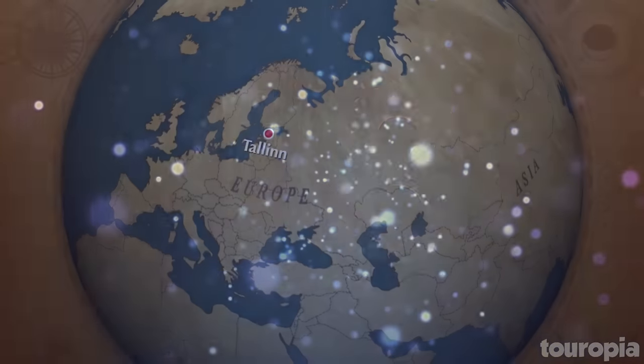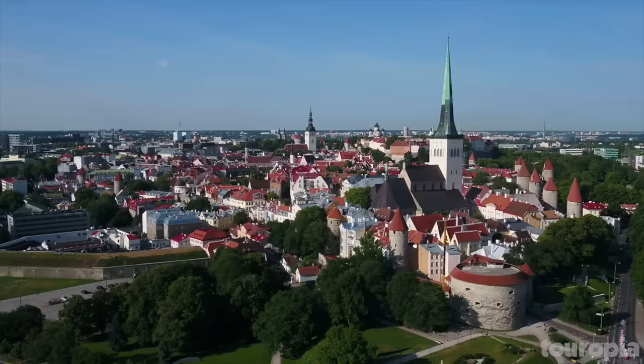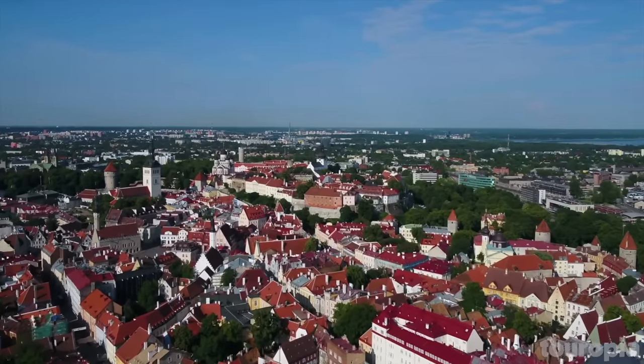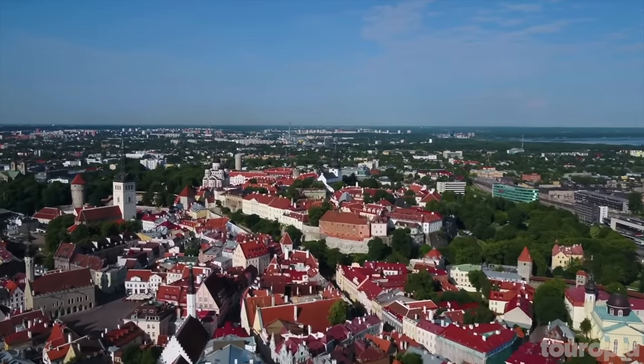Number 18, Tallinn. The capital of Estonia, Tallinn, entices. With its 14th century old town built as a defense system, when you walk through the impressive medieval Viru gates, you can feel the history right away.